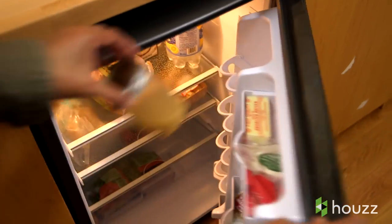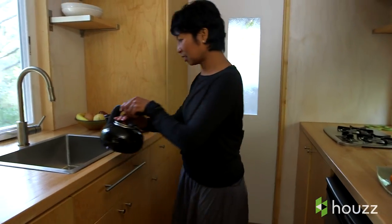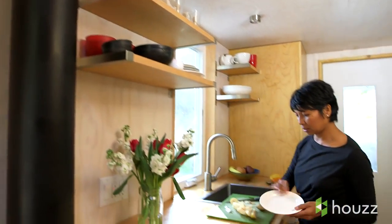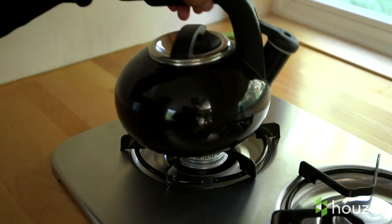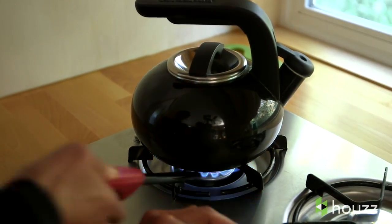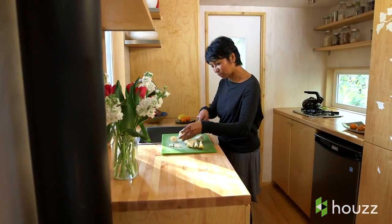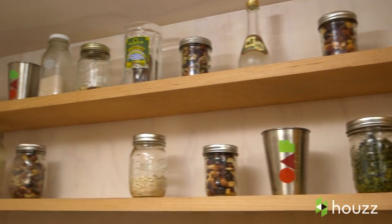Believe it or not, my kitchen is the biggest kitchen I've ever had in any of the guest houses I've rented pretty much throughout my adult life, which is really crazy. One of the tricks about the kitchen is light and storage. So for instance, my stove has a horizontal window that frames the view outside, yet it has storage above. So having completely open shelving really helps.